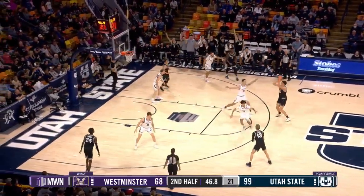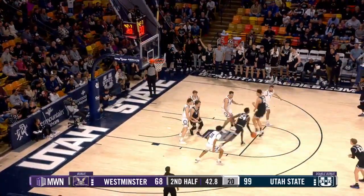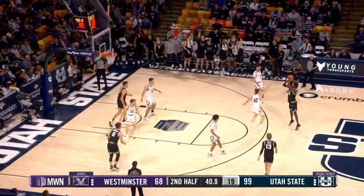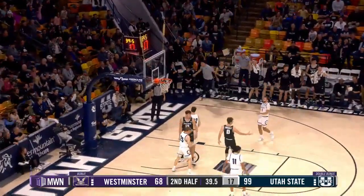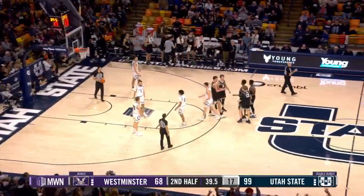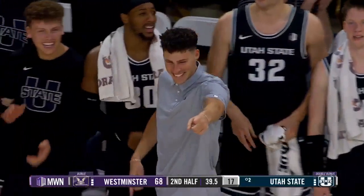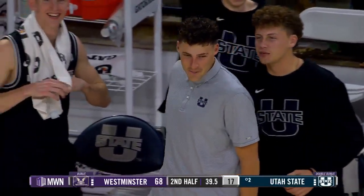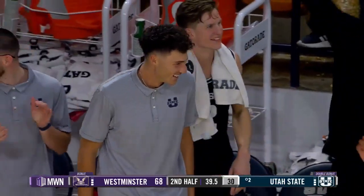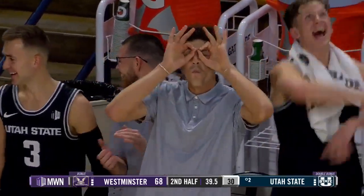RJ Idlerock to Zapala. Straightaway three. Oh, I was going to say get in there. Fight for the rebound. It gets back to Hamoda. Hamoda straightaway three. Fouled, and he makes it. Z Hamoda gets the bucket, gets the and one. And the Aggies have broken 100, 102-68, with 39 seconds left to go in the game.